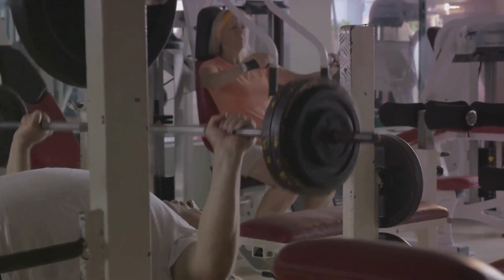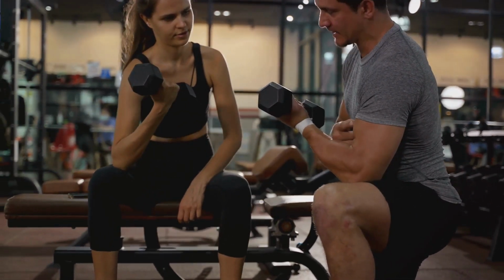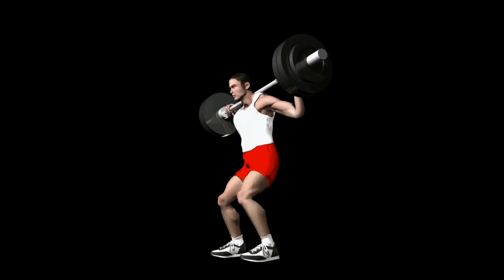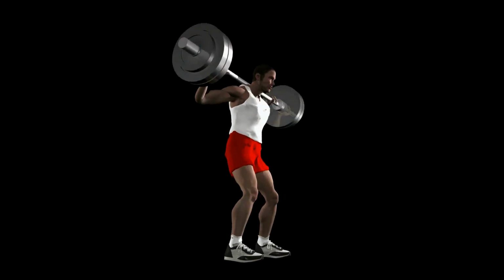A well-rounded weight training routine should involve exercises for all your major muscle groups. This includes your legs, hips, back, abdomen, chest, shoulders, and arms. By working all these areas, you'll increase your overall muscle mass, which will help you burn off more belly fat.